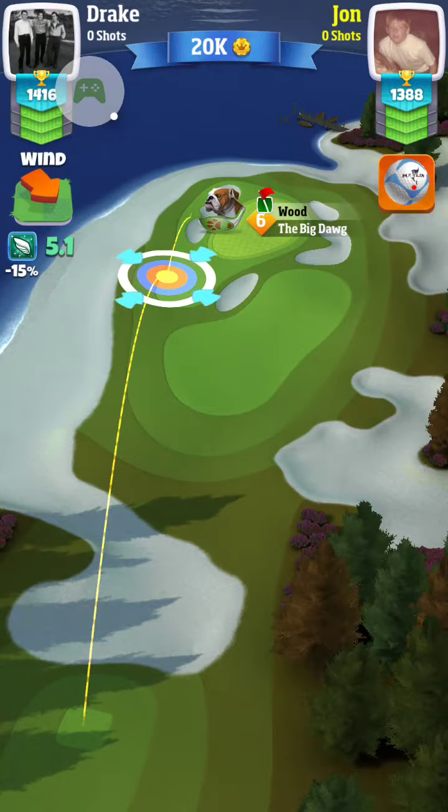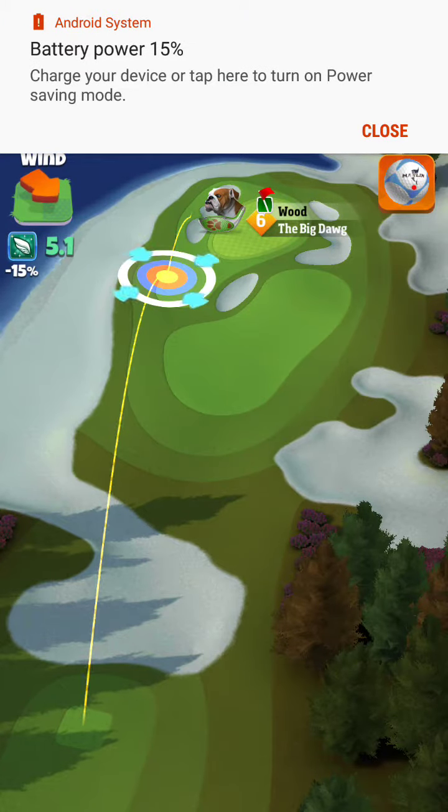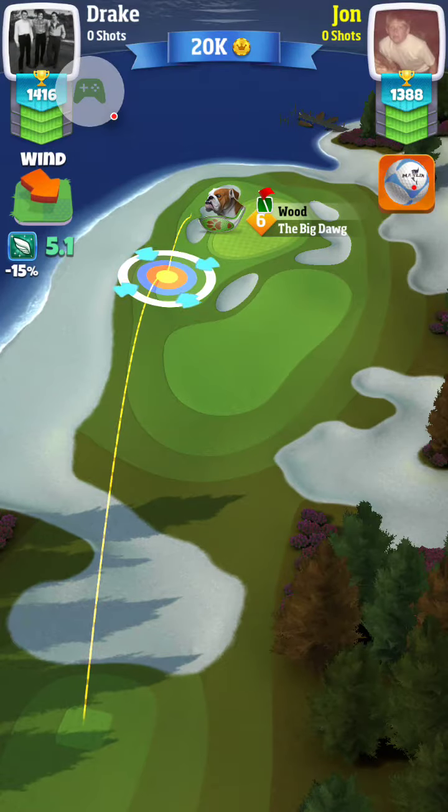Oh, it's my favorite hole. It's the Zeppelin hole. Oh, battery. Oh, hold on here. Better plug in. Get the thing. Excuse us. Technical difficulties. Please stand by.